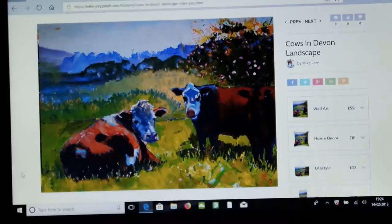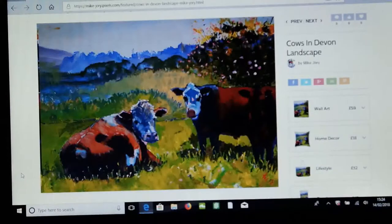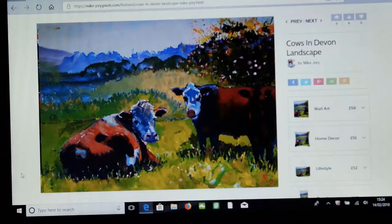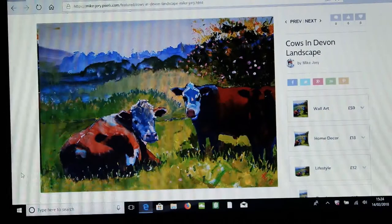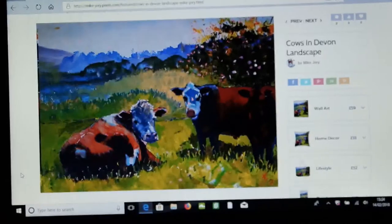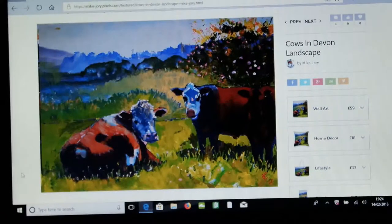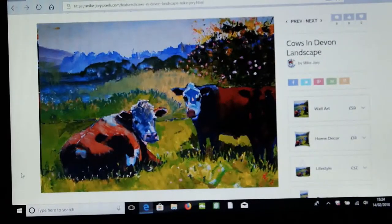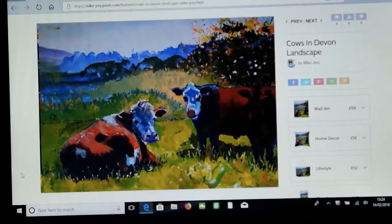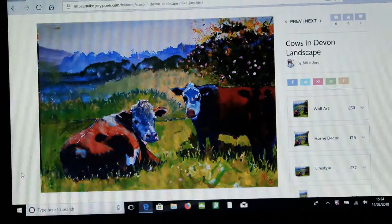Inspired by the spoof documentary by Taika Waititi. I think that's how you pronounce the director's name. Anyway, it's a pretty funny, or a very funny, spoof documentary on vampires. And although there are obviously no vampires in this image, I thought What We Do in the Shadows was very appropriate for this landscape painting of cows in the Devon countryside. So the image is up there on my website.